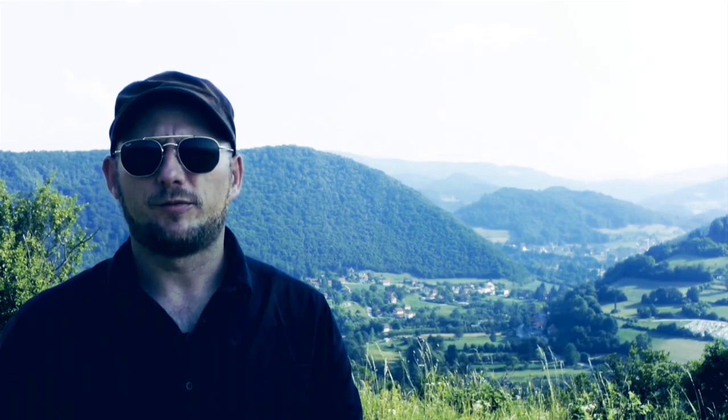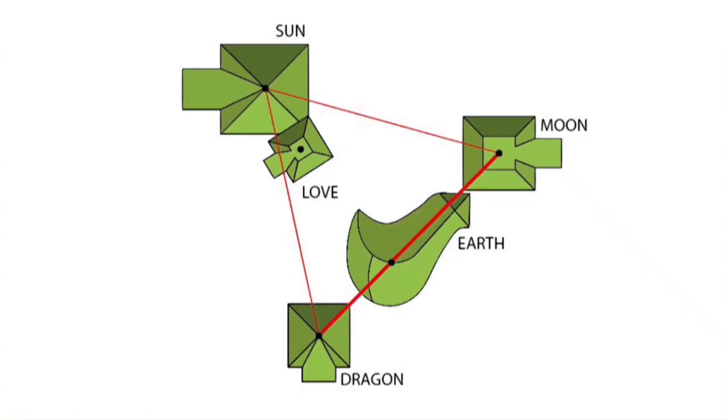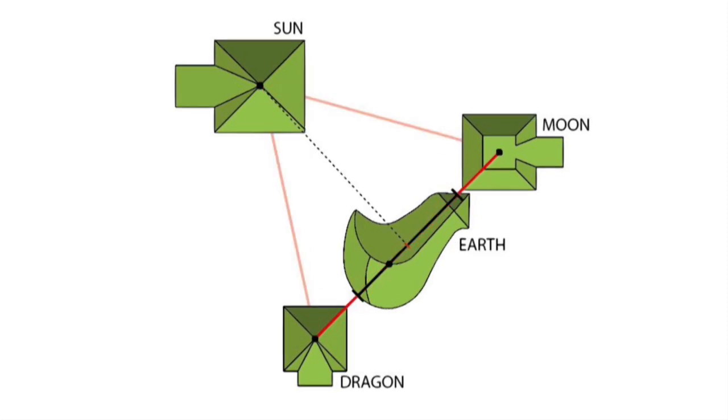So the first planar alignment we'll discuss today is the linear arrangement between the Moon and Dragon pyramids and Temple of Mother Earth. You can see that their spot heights all occur on the same straight line. Now this straight line forms one of the legs of the equilateral triangle, Sun, Moon, Dragon. But what else is interesting is the placement of Temple of Mother Earth along that line. If you take the total length of the Temple of Mother Earth structure, you can see that it's placed exactly in the middle between the Moon and Dragon pyramids. This effectively divides that line into four equal parts.